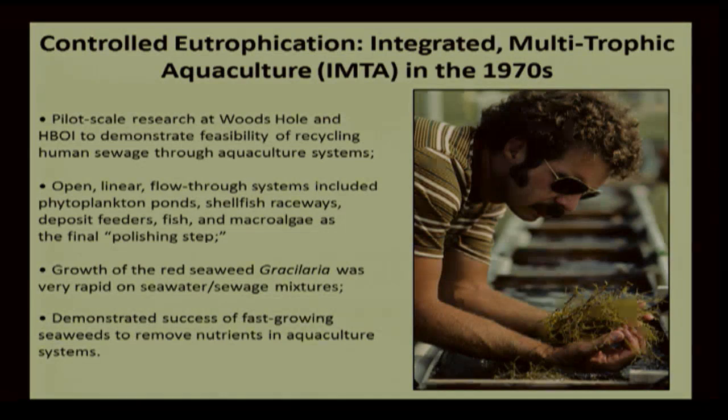They were grown at the very end of the system. And that particular plant I'm holding there is Gracilaria. It's a red seaweed that grows very rapidly in the presence of high nutrients. It grows very well in seawater sewage mixtures. And we demonstrated in that work that that plant, Gracilaria, has a very high capacity to remove nutrients in these flowing systems.